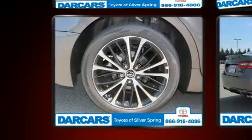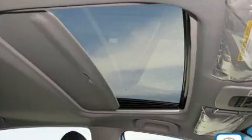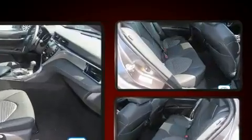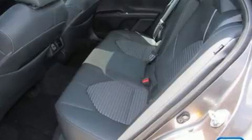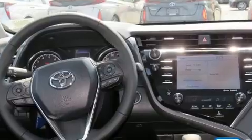Top features include a split folding rear seat, a trip computer, lane departure warning, blind spot sensor, remote keyless entry, and cruise control. For drivers who enjoy the natural environment, a power moonroof allows an infusion of fresh air. Audio features include a CD player with MP3 capability, steering wheel mounted audio controls, and 6 well-positioned speakers.